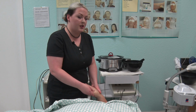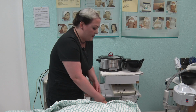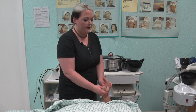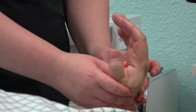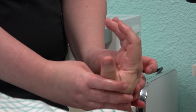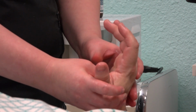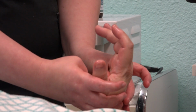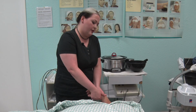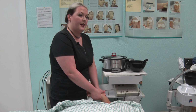So this is softer touch before I get into a harder and more deep hand massage. One area of the hand that has a lot of tension is the pad of the thumb. So being able to really get into that area is going to help release a lot of tension for your client. I like to be able to do it from both angles. I'm now kneading with my 4 fingers on this side and this side.